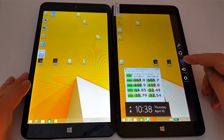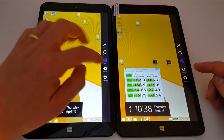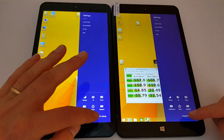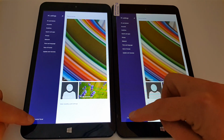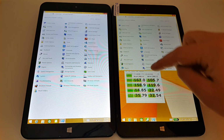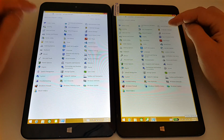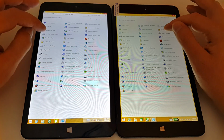What I would like to quickly do is give you an example of how the eMMC drive can make a bit of a difference to the speed of things. If I just load up the control panel and device manager at the same time, it's probably not going to work because it might already be cached in memory, but when running that device manager, just notice it took a lot longer on the Chuwi to pop up. That's just the kind of minor speed difference.